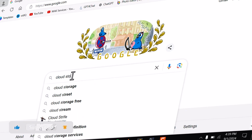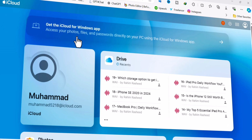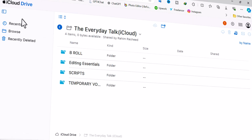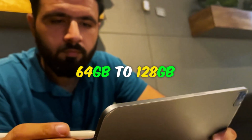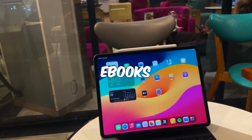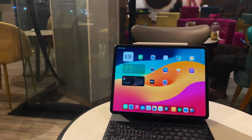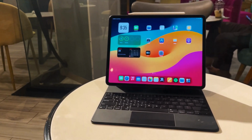If you are mainly using cloud services like Google Drive and iCloud for your documents, and don't save or store much of these on your device itself, a 64 to 128 GB iPad will be just a sweet spot. It's enough to handle all your apps, ebooks, and a good chunk of data without hitting that annoying storage almost full notification. We all just hate it.